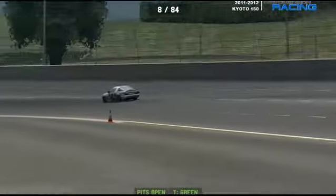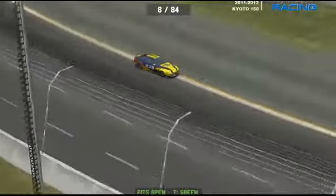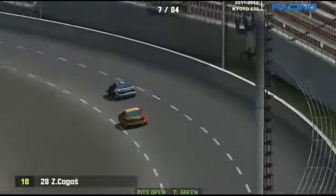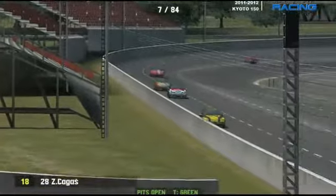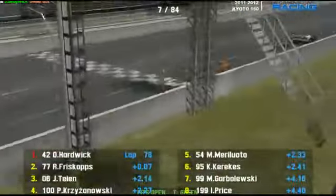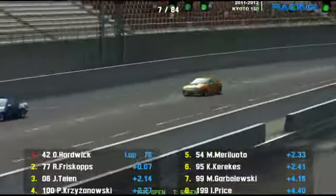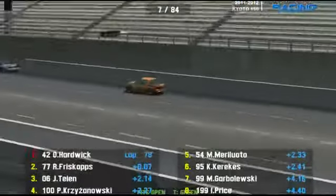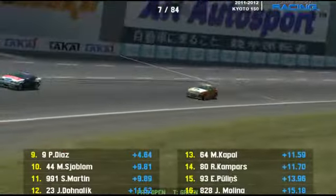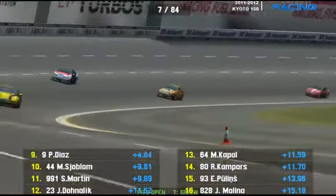So here is Pulish all by himself in 16th. 17th is Molina. 18th Kagash. 19th Letterello, and Jack Sedgwick timed out. So Jack Sedgwick is out. He was up in the top 10. Oh boy. That's quite an upset for him.